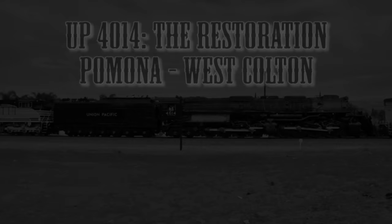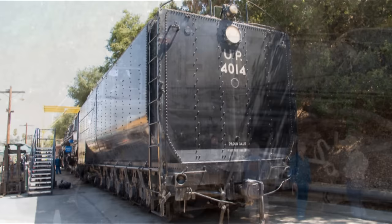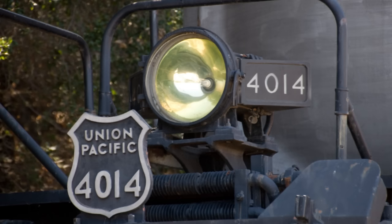In July of 2013, the Union Pacific Railroad reacquired Big Boy Steam Locomotive No. 4014 from the Rail Giants Train Museum at the Pomona Fairplex with the intention of restoring No. 4014 to operating condition. Once in working order, the locomotive will become part of the Union Pacific Steam Program.